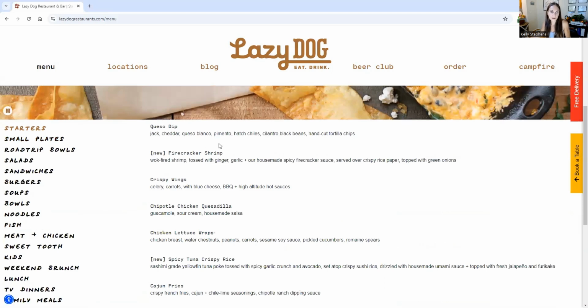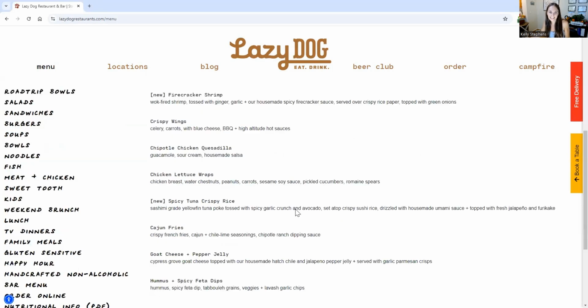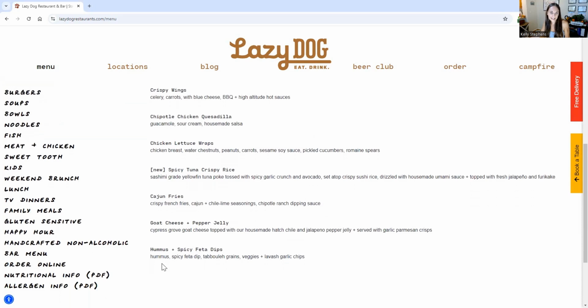So we'll start with starters. No queso, no shrimp, no wings, no quesadilla, none of this. The hummus and spicy feta. Feta is going to be cheese, so we can't do that. But I wonder if they could just do hummus dip with veggies. So that's clue number one, is we might be able to do hummus with veggies only, because we don't really want the chips. The garlic chips are going to have oil. They're going to have probably gluten. We don't really want the feta dip. This is a possibility that they have.